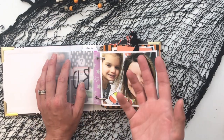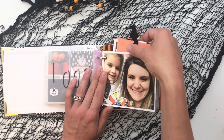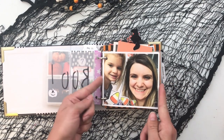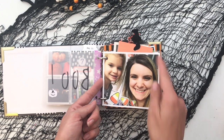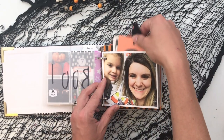So it's just a really fun way to do an act of kindness, but to do it in a Halloween kind of spirit. So this right here is an outside the pocket photo. I forget the exact dimensions. I'll have to measure that for this year. And I adhered the 2 pictures right along these 3 edges so it could be turned into a pocket.